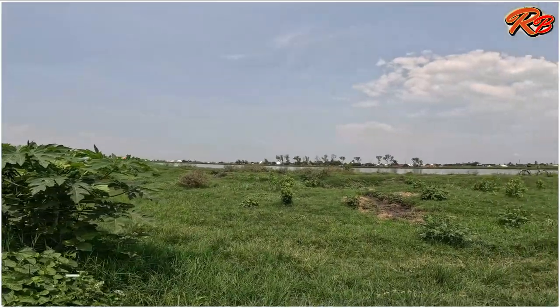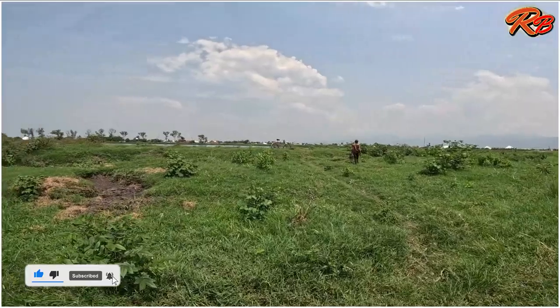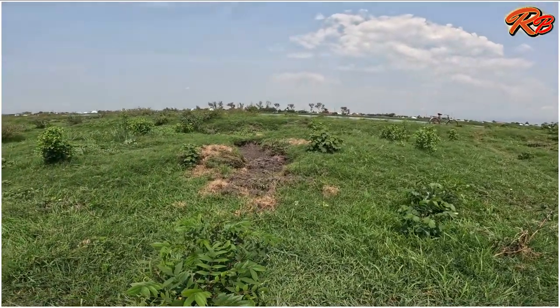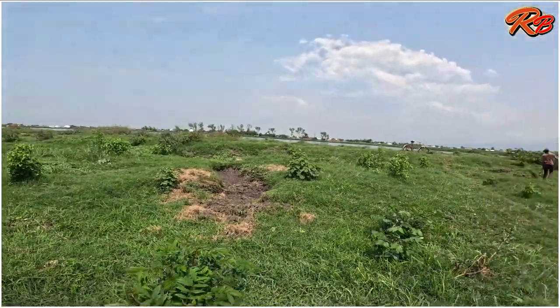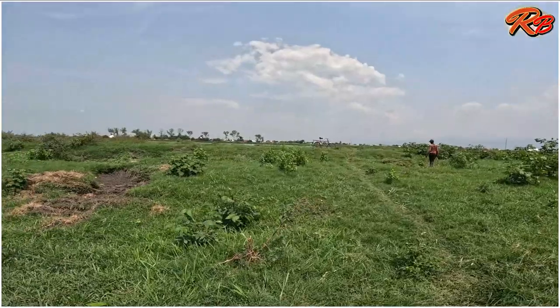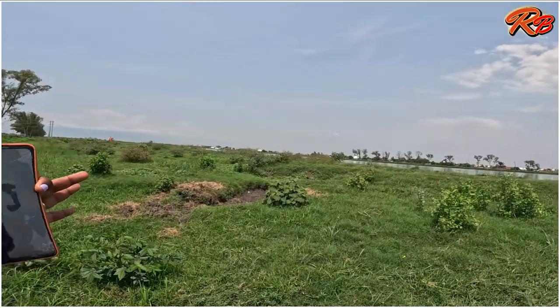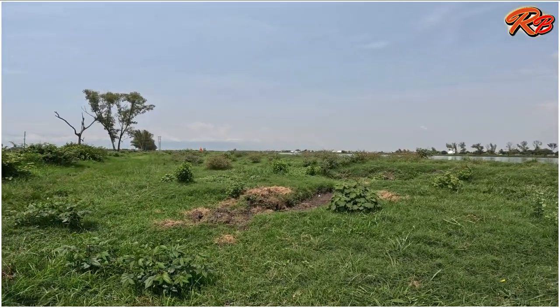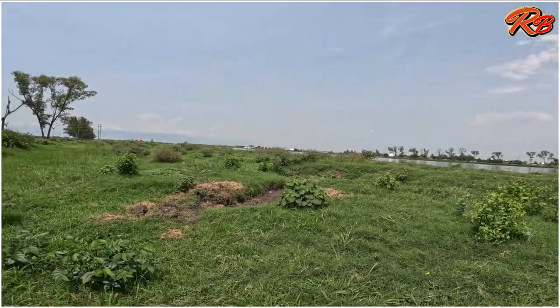Yeah, so guys, you see what they usually do. Let me show you an example of what I mean. You see, like this sand here, they harvested it. Can you see that sand? They harvested it because it's very rich in nutrients, it's like manure. So when you come, you harvest your sand here, then you take the sand to your farm. I'm telling you, the produce will be so good, so good. It's like a fertilizer because it's very rich in nutrients.